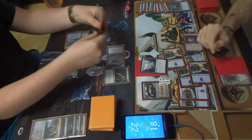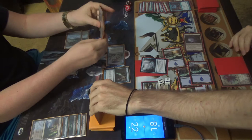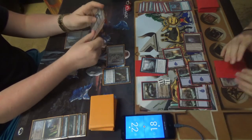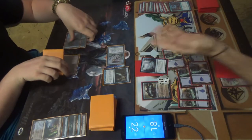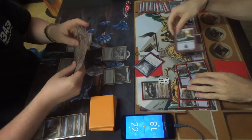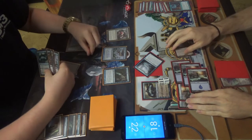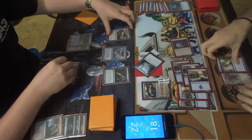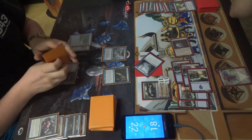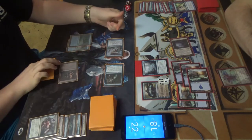Fate Seal. Keep. Pass. Alright, Faeries. Position. The other card is a Spell Pierce. Take it. Oh man, that sound. Move to combat. When the blue mages are dueling. Three to Jace.